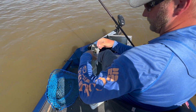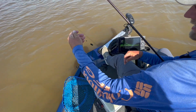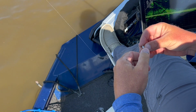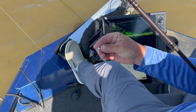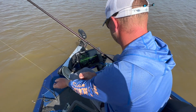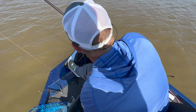So you're using a big weight above a jig head. Half ounce tungsten, a couple of bobber stops, and then a jig head. Just a minnow. Yep, to get it down there. There's one running across the screen. I believe there are definitely more fish back this way.